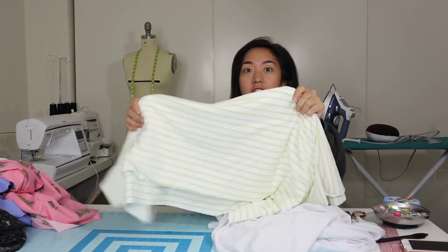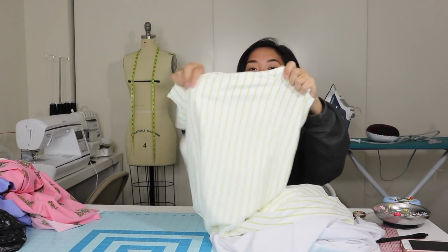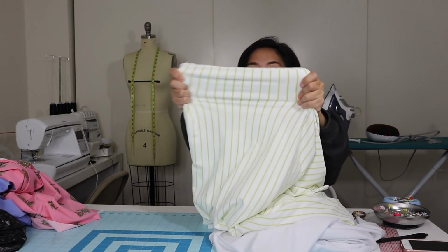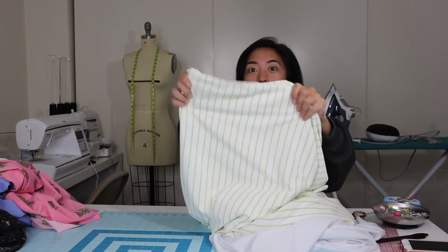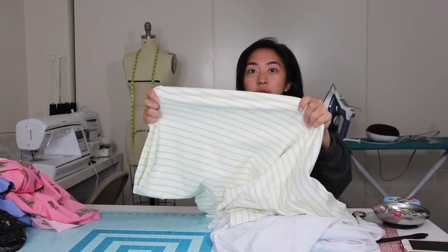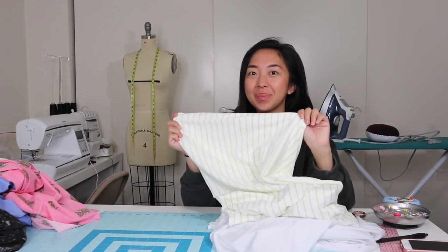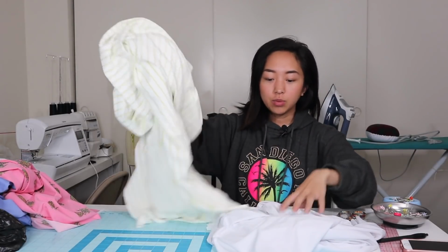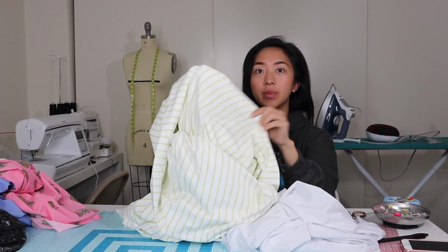So next, I purchased this awesome pinstripe green. It's like a lime green. And it stretches 4 ways, so the stripes can go vertical or they can go horizontal, whichever way you want it to. But for me, I'm thinking about making a pinstripe swimsuit out of this, which I'm super excited about. And that's what I'm going to be using the white lining for, to line this fabric right here.